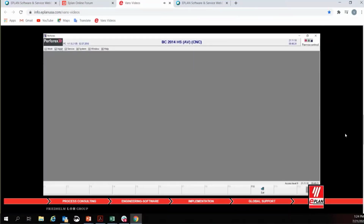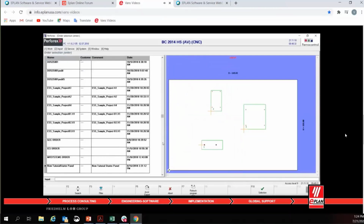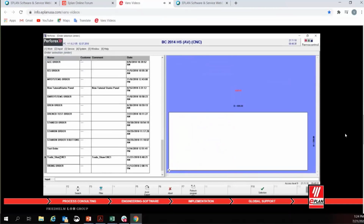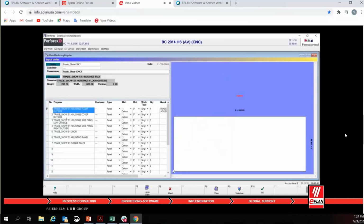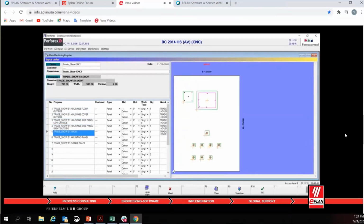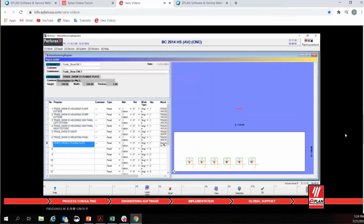So this is actually the interface software for the Perforax machine, and it was exported directly to the database and imported automatically. So we just go down, we find our trade show order here, and when we open that up, we can see the programming for each side of that enclosure, whether it's the filters, fans on the side, the connectors, the door, the mounting panel, etc. Even right down to the gland plate.